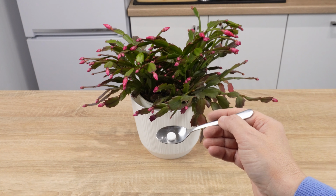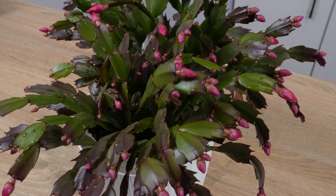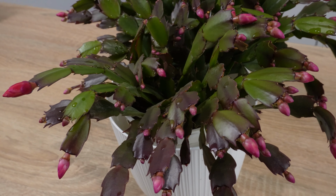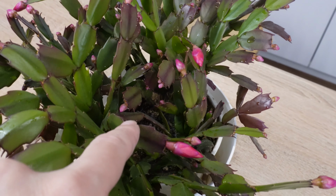Your Christmas cactus will bloom like crazy. Just dissolve 1 tablet in water and feed the plant. Weak or sickly plants? This trick always works for me. The secret? Aspirin. 1 tablet can stimulate growth and abundant blooming.